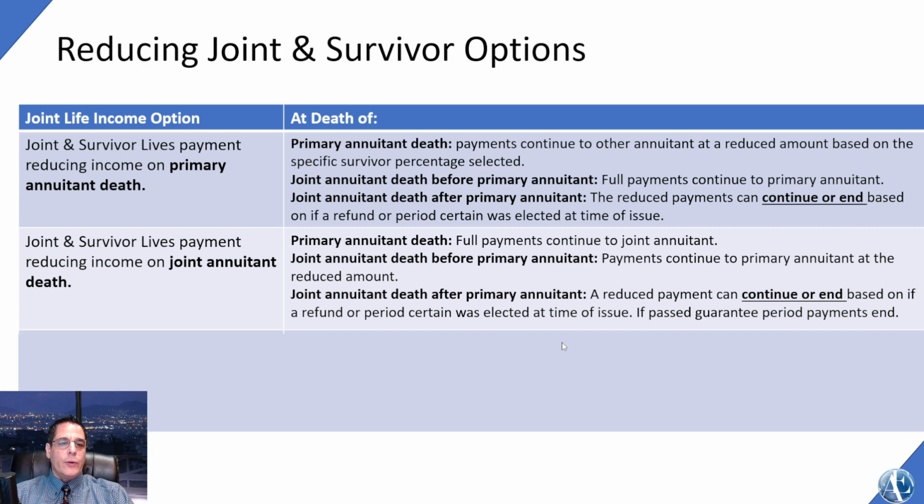Next, we have the joint and survivor payments reducing on the joint annuitant's death. So on this one, it's the opposite. If it's the primary annuitant's death, full payments continue to the joint annuitant. At the joint annuitant's death, before the primary annuitant, payments continue to the primary annuitant at the reduced percentage. The joint annuitant then dies after the primary annuitant. So if the joint dies and the primary is already dead, a reduced payment can continue or end. It's based on whether they put a guarantee period certain to the beneficiaries. So if there was a period certain selected and there's still time left in it, it will pay. If not, if that guarantee period has passed, all payments end. There's no beneficiary at that time.